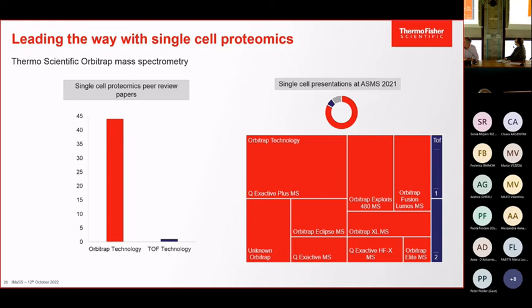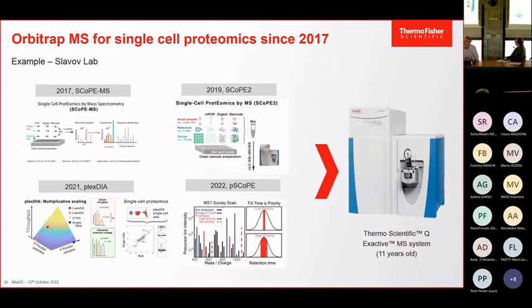So, this is obviously a technology that we hold very dear to our hearts. I personally have been very invested in it and very pleased to be able to watch the development of Orbitrap and see how remarkable it is. That's not to say there aren't other mass spectrometry technologies out there, of course there are. But Orbitrap is well up there and needs to be, I think, recognized as such.